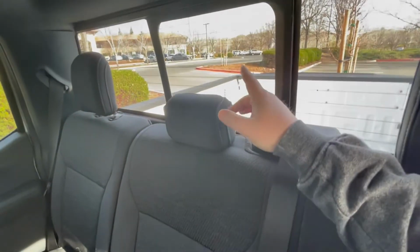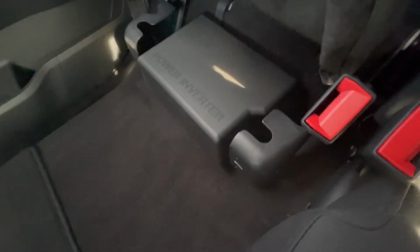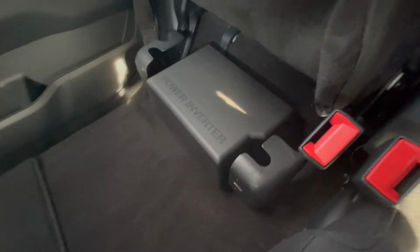I'll show you this when I'm up front, but this window slides. That door is the same thing. This lifts up, but then you have the power inverter. So I believe that's for the Pro Power. So kind of cool, it's there. And I believe that just basically powers the plugs.